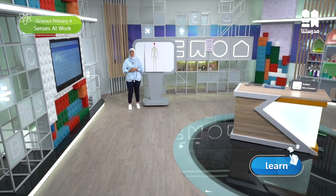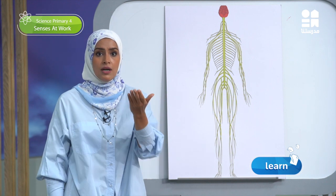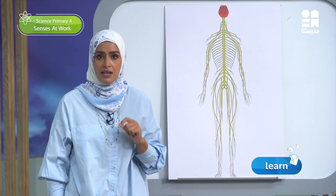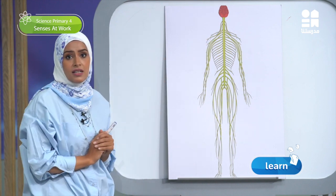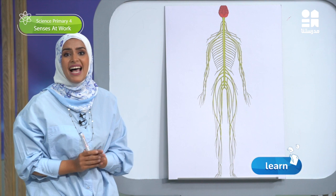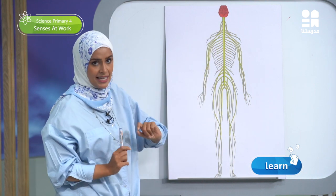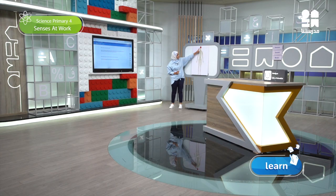After analyzing the text, we surely knew that the nervous system is responsible for perceiving information around us. The nervous system is made up of the brain, the nerves, and the spinal cord. Again, the brain, the nerves, and the spinal cord.